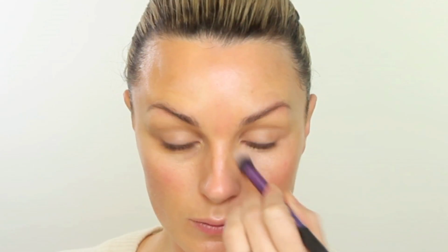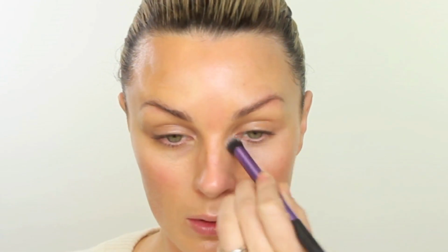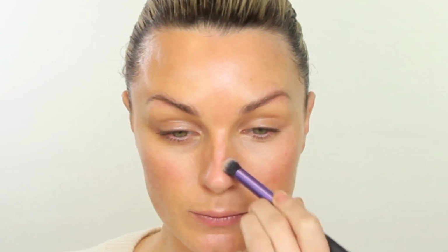Then I'm going to go in with my concealer. I have got the Clarins Instant Concealer. I'm going to pop that on the back of my hand, not on my finger. And then I'm going to take a nice big brush and just take that under the dark bits of my eyes and around my nose.